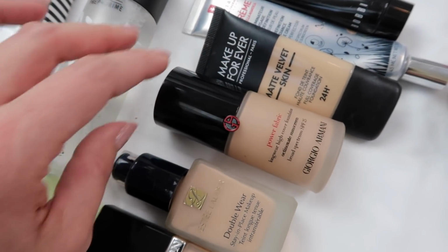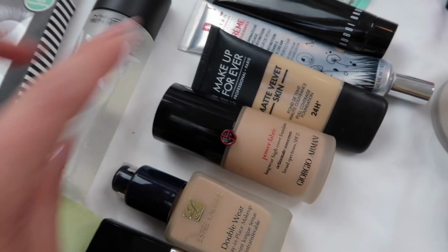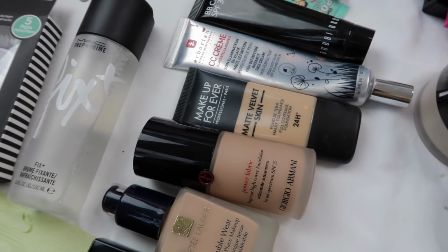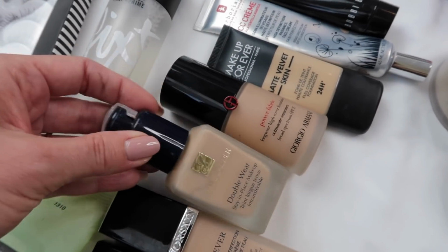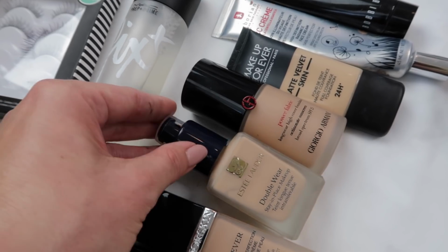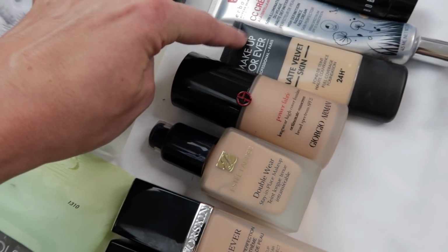I love this foundation, especially if you live in a warmer climate and you're looking for something that holds up and just doesn't feel like you're wearing something heavy. A lot of times this Makeup Forever one can feel a bit heavy on your skin and you start to feel at the end of the day that you have foundation on. This one is a lot better. This double wear from Estee Lauder is amazing, but I only wear it on days when I need coverage and I'm not going to be wearing it for a long time, because it definitely feels like you have on foundation at the end of the day. It's a little bit more heavy than the matte velvet.